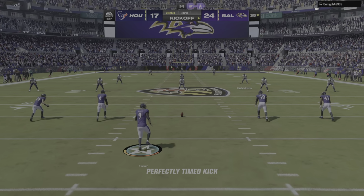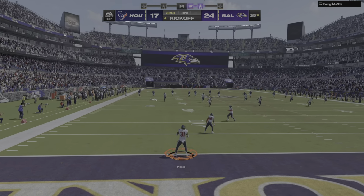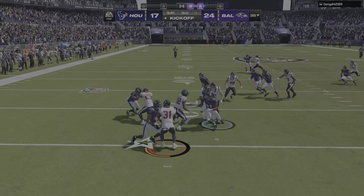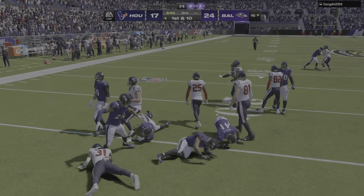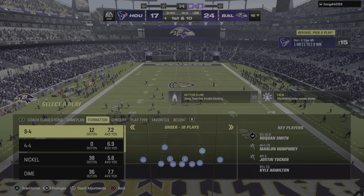Tucker now to kick it away following the touchdown. This taken in right around the goal line. And some good special teams coverage as they bring him down just outside of the 15.